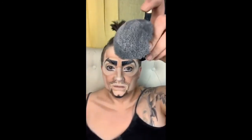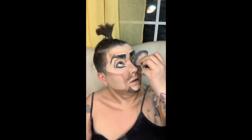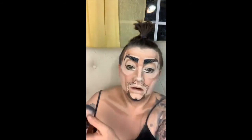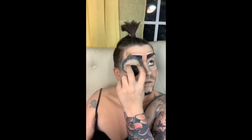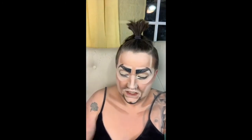Now I'm gonna take some residual powder on this little guy. I'm just gonna very gently go on those little guys. If you do not powder creams, they will run. There's really not much left to do. I think just lips and lashes, and that's it.